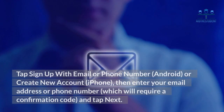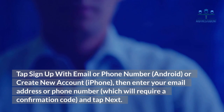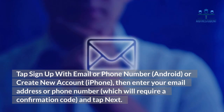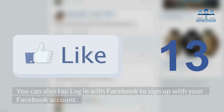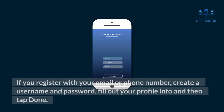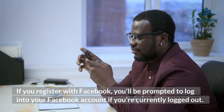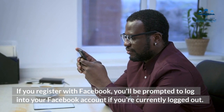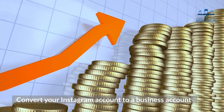Tap sign up with email or phone number (Android) or create new account (iPhone), then enter your email address or phone number, which will require a confirmation code, and tap next. You can also tap login with Facebook to sign up with your Facebook account. If you register with your email or phone number, create a username and password, fill out your profile info and then tap done. If you register with Facebook, you'll be prompted to log into your Facebook account if you're currently logged out.